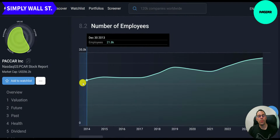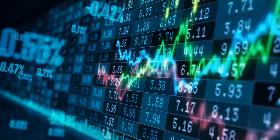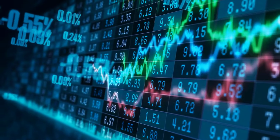Their employee count went from 22,000 up to 32,000, so that's a nice growth. The ticker trades on the Nasdaq, Xetra, Deutsche Börse, Wiener Börse, London Stock Exchange, Bulgaria, Buenos Aires, and a Sao Paulo Bolsa. Let's learn a little more about the company.